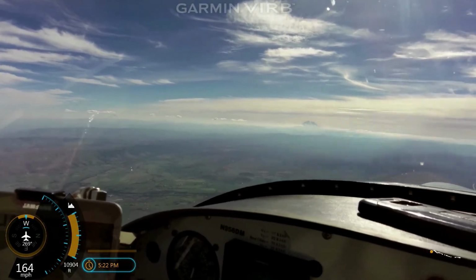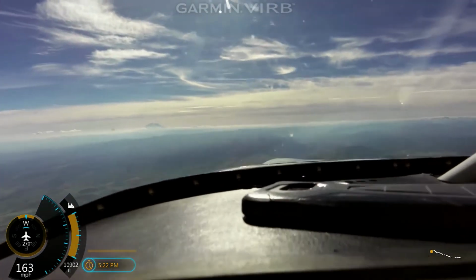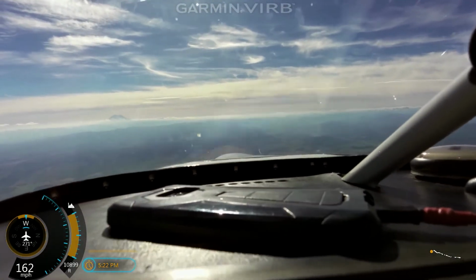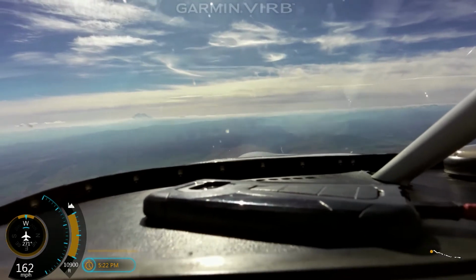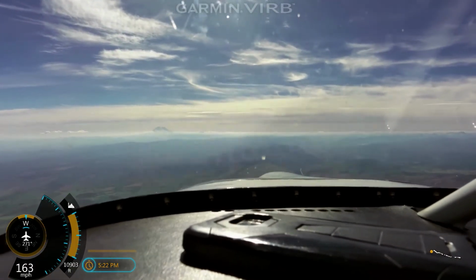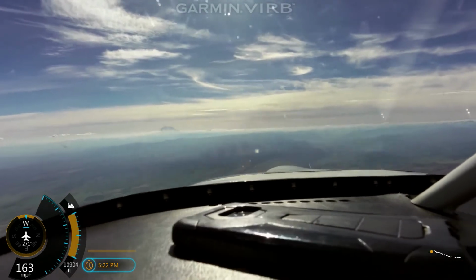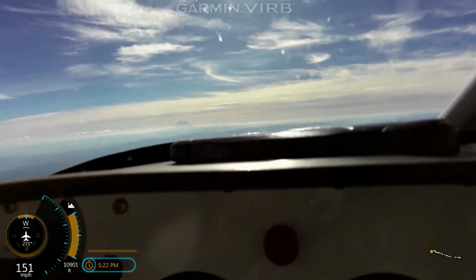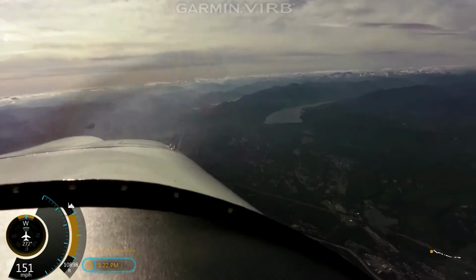Mount Rainier right over there. And we're going to head right up, follow I-90 right up over Snoqualmie Pass. So if we get into the pass, I'll turn it back on and get a few more shots, and I'll shoot the landing in Auburn. Okay.